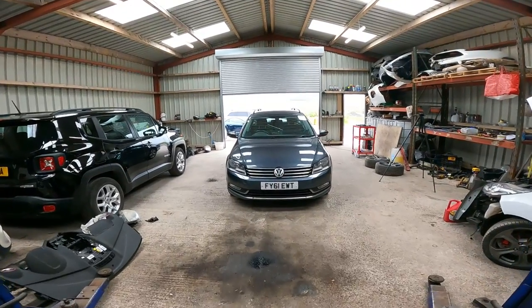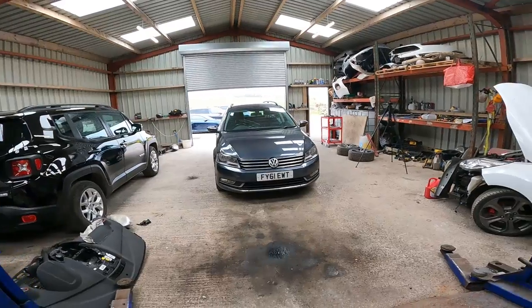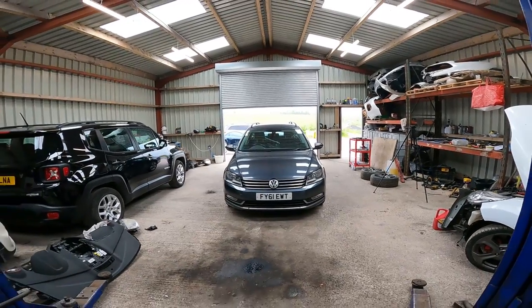Right, so I just got back from the test drive, and it drives fine. No knocks, no bangs, pulls well. So there really is nothing else for us to do to this car.